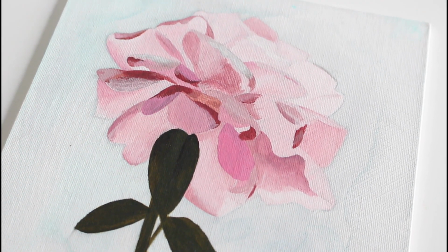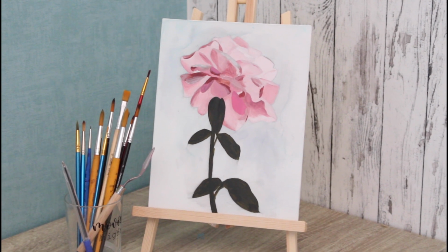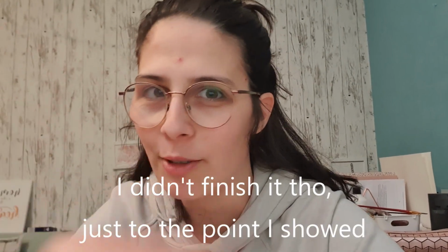Okay, so this is what the painting looks like right now, but I think I need a break from that one. I also need to continue on those cat illustrations, so I'm gonna work on these first, maybe work on others too, and then move back to the flower painting.